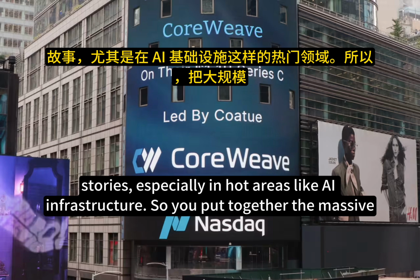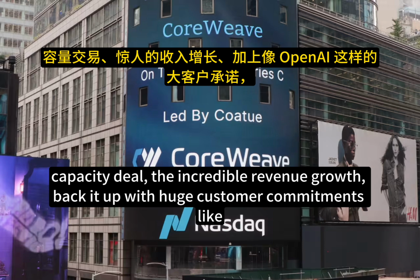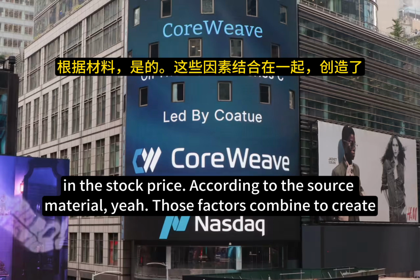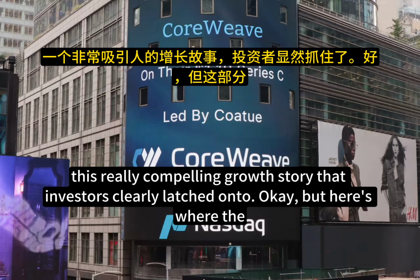So you put together the massive capacity deal, the incredible revenue growth, back it up with huge customer commitments like OpenAI, and then you have this favorable market. It kind of explains the fireworks we saw in the stock price. According to the source material, yeah. Those factors combine to create this really compelling growth story that investors clearly latched onto.